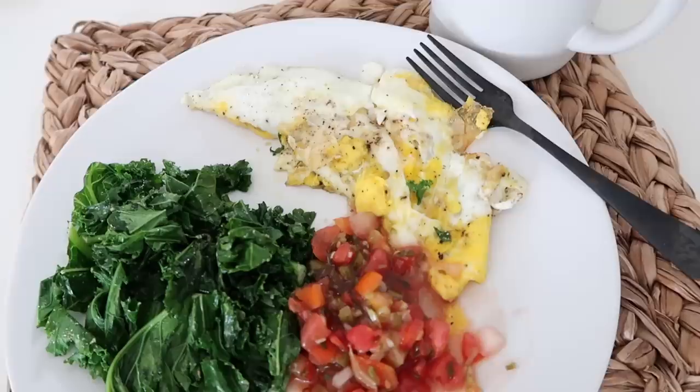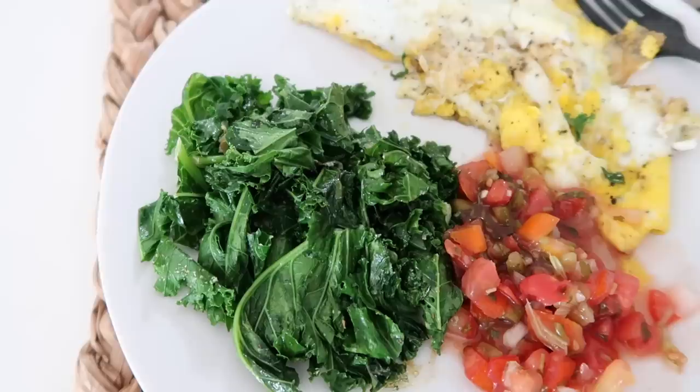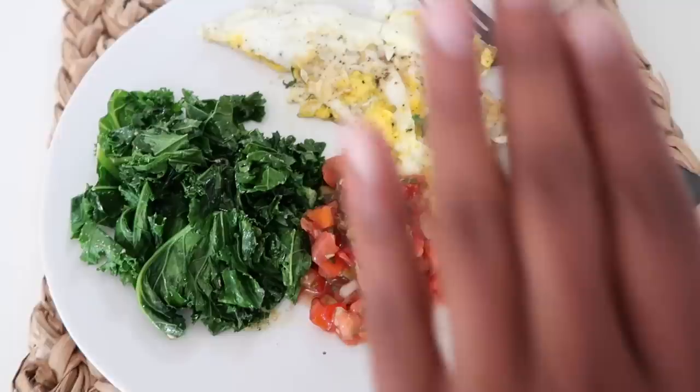My breakfast is done. Very easy, just two eggs, almost fried hard with a little bit of salt and pepper, actually sea salt and pepper. I threw some kale in, kind of drizzled it a little with water so it can wilt. And then I added just a little bit of garlic powder. And then I just scooped on some pico de gallo. Literally, I just mixed everything and it tastes so delicious.